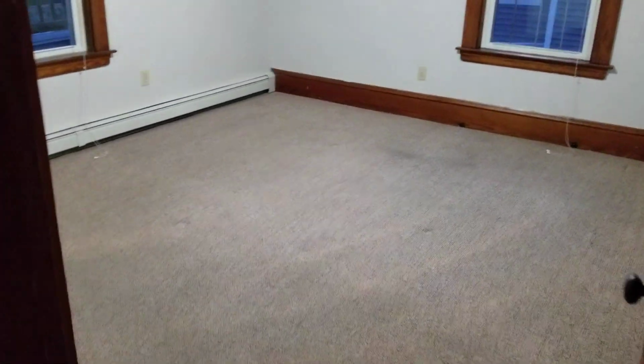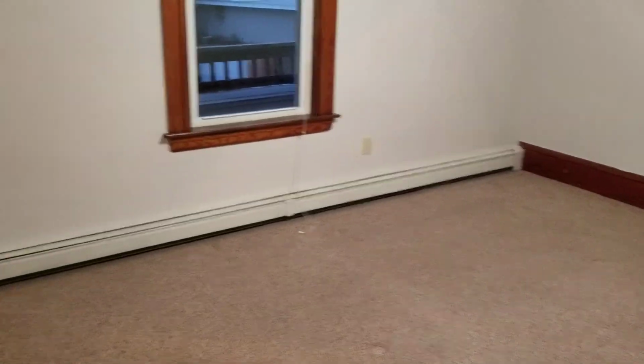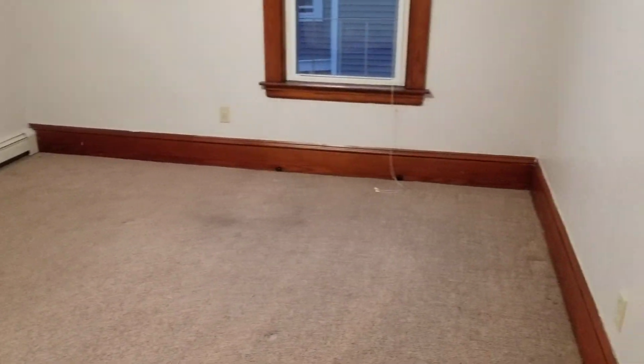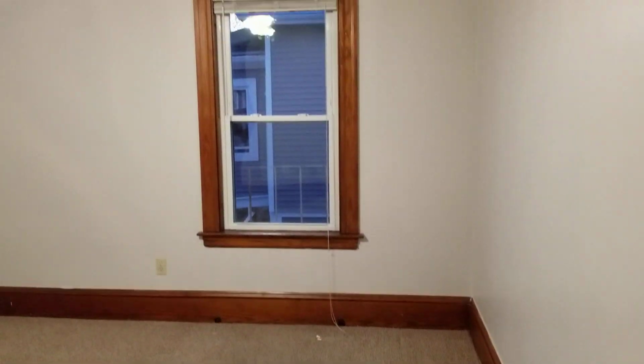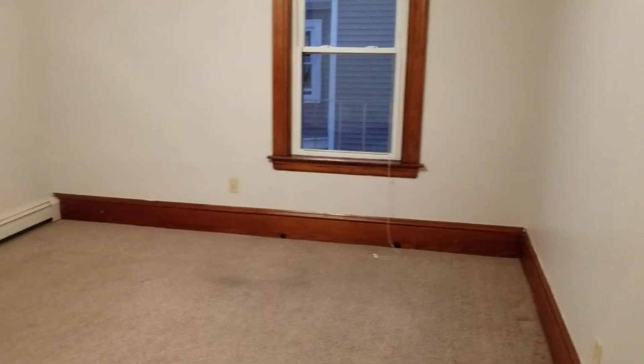Now both bedrooms have the same exact features as one another. Let's look at the one on the left. This one is a little bit bigger than the bedroom on the right, which you'll see in a moment. But again, the same exact features. This includes the carpet flooring, fresh coat of paint, baseboard heat, and plenty of outlets for any electronics. And each bedroom does have their own closet space for storage.